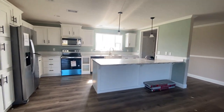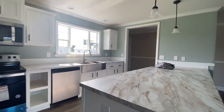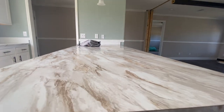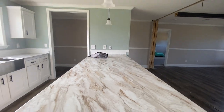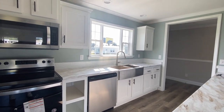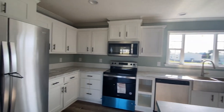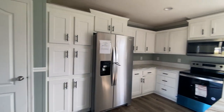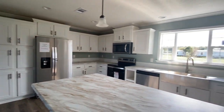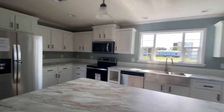Look at this huge island, you guys. This island is absolutely ridiculous. Beautiful. I love the countertops. Love the color of the countertops. You've got pure white cabinets in here. Love that industrial sink. Really nice. Look at all of the storage space that you have in here. Really lovely. Love that big picture window.